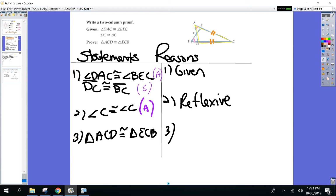Let's finish this argument right now. Looking at it, it's pretty tough. Here's my suggestion if you're having difficulty. Draw one of the triangles out separately. Watch how easy this becomes. I'm going to take triangle BEC and just draw it out separately. What have I already marked on this triangle? I have BC marked. What else? Angle C is marked, and so is angle E. You tell me now, is that side in between? Absolutely not. So that's why the method has to be angle, angle, side.